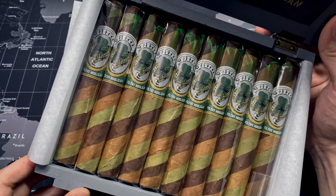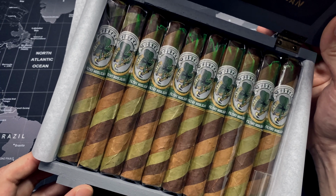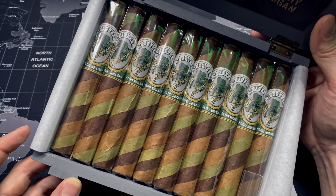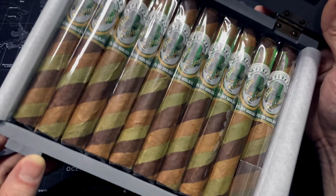And I mean overall, if you guys are looking for a very natural, sweet tobacco flavor, I think these Alec Bradley Filthy Hooligan Shamrock cigars are an amazing choice. If you have access to these Shamrock cigars, I definitely recommend that you pick them up, especially because they're only available once a year. Highly recommend them.